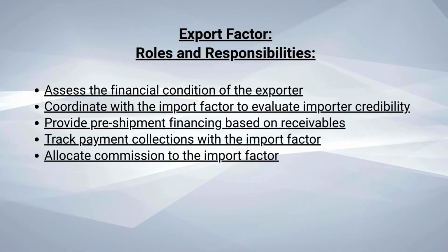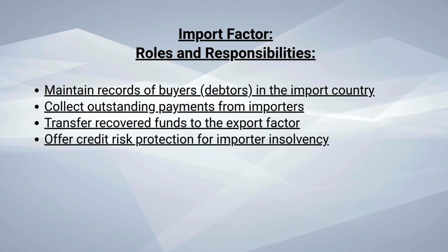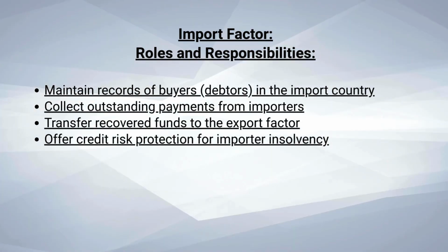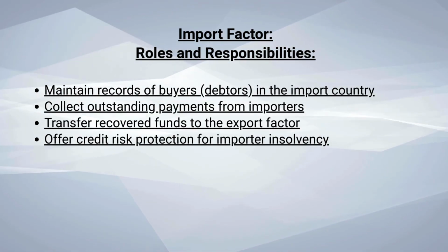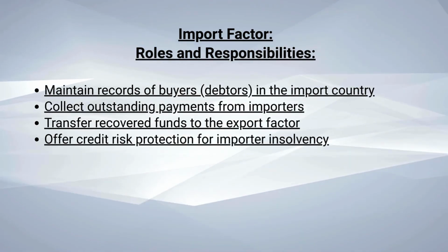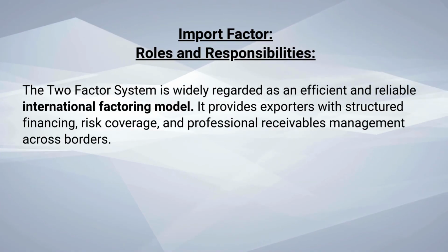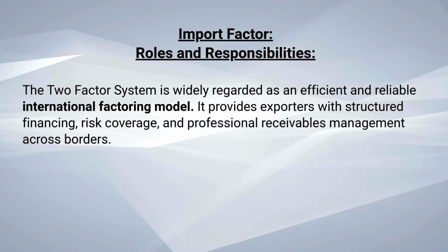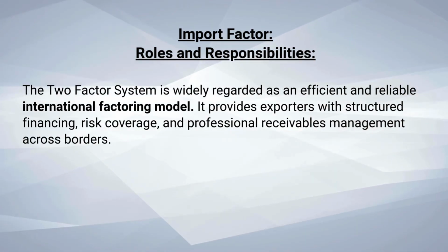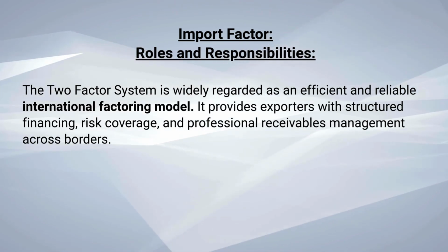to the import factor. The import factor's roles and responsibilities are to maintain records of buyers, that is, debtors in the import country, collect outstanding payments from importers, transfer recovered funds to the export factor, and offer credit risk protection for importer insolvency. The two-factor system is widely regarded as an efficient and reliable international factoring model. It provides exporters with structured financing, risk coverage, and professional receivables management across borders.